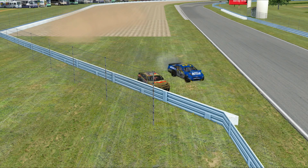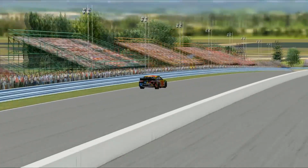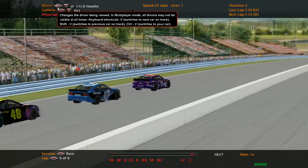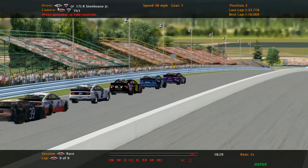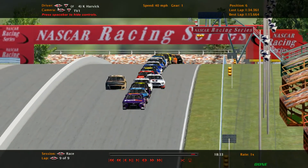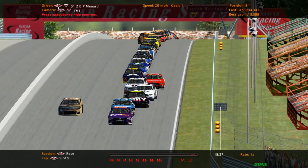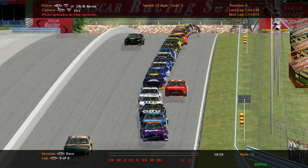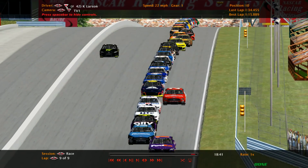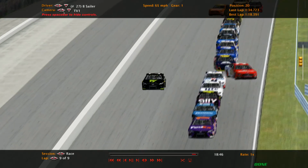However, we're going to finish there. And Kyle Busch will come across the line to win his first race this year. Second place, Denny Hamlin. Third place, Ricky Stenhouse Jr. Fourth place, Jimmy Johnson. Fifth place, Brad Keselowski. Sixth place, Kevin Harvick. Seventh place, myself. Eighth place, Paul Menard. Ninth place, William Byron. 10th place, Kyle Larson. And Brandon will end up finishing 20th.